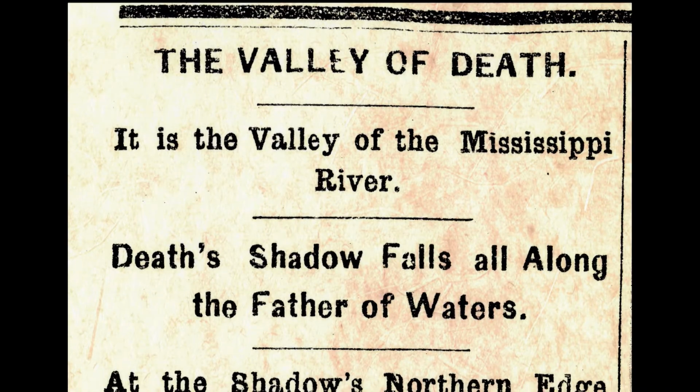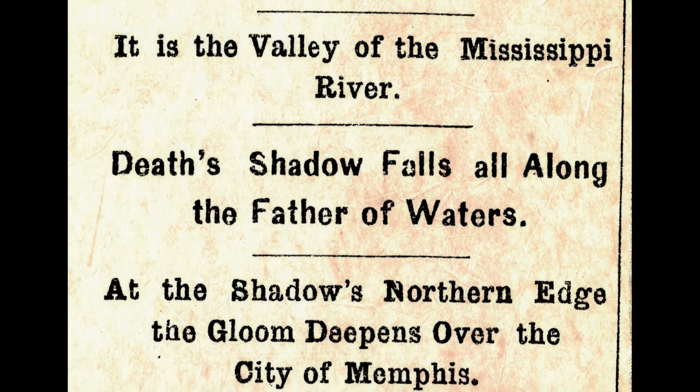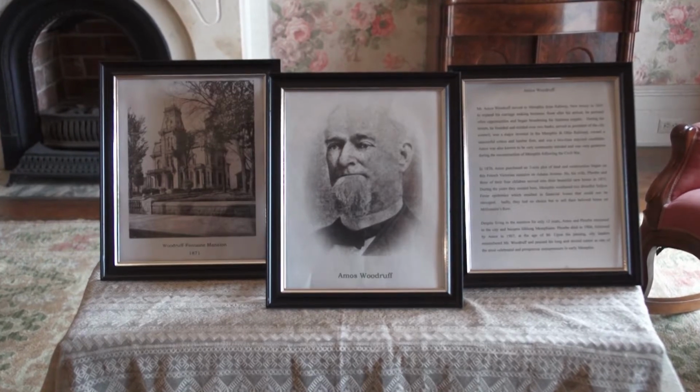Memphis lost its city charter. We almost ceased to exist as a city. It was a barren ghost town. With his fortune dwindling, Amos Woodruff downsized, literally swapping homes with Noland Fontaine. He sold to the Fontaines really for what we could refer to as a bargain basement price.